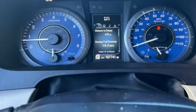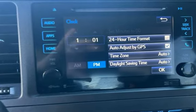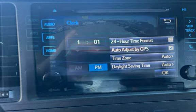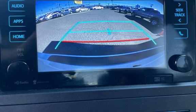rails, blind spot safety, child seat anchors, seat belt force limiters, power door locks, stability control, traction control, wireless data link, rear privacy glass, and window defogger.